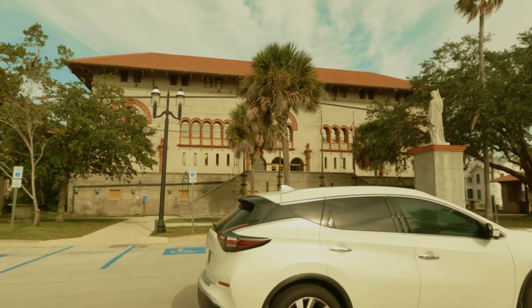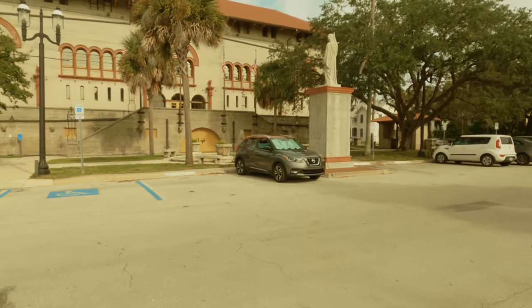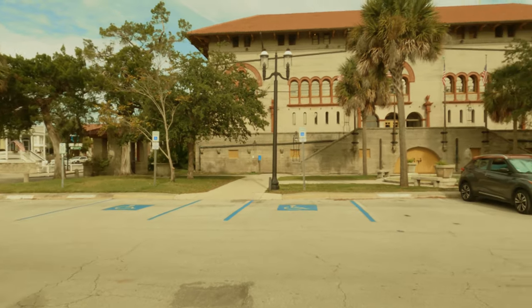So where we're at, you guys see these asphalt parking lots. These were asphalt tennis courts behind the building. And when they weren't being used as tennis courts, this was also the Bicycle Academy.